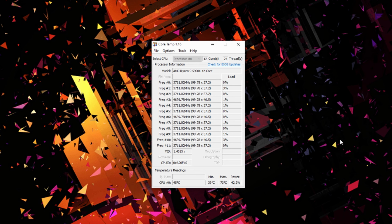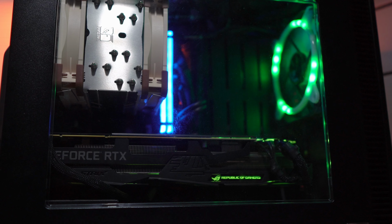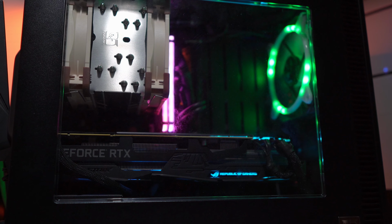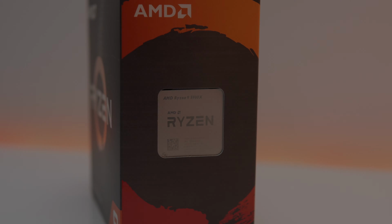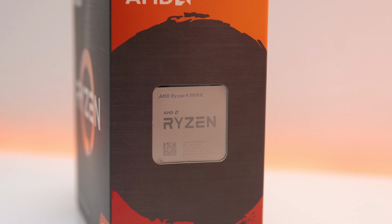Regarding temps in idle, the Ryzen 5900X hovers around 45 degrees Celsius with stock voltages and frequency, and the ambient temperature is around 25 degrees Celsius. For all you guys out there that have tried undervolting and you have crashes, I will provide a solution I have found to be well worth it to have a stable and cool Ryzen 5000 CPU without any performance loss.